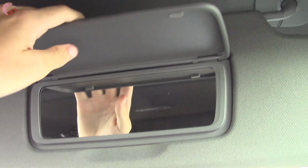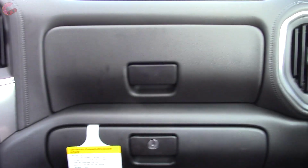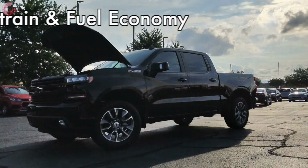Up top you do have a nice sun visor with a very large mirror, however you do not have any lights. You can adjust it, and it is extendable. Well, that's all we're going to cover up here, so now let's go ahead and get to the powertrain.